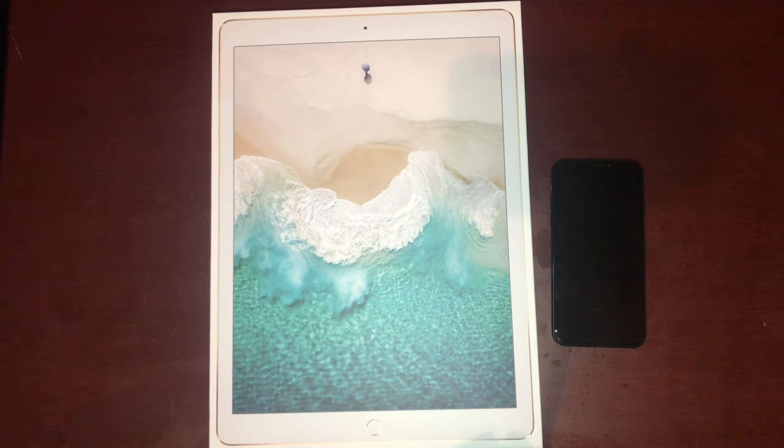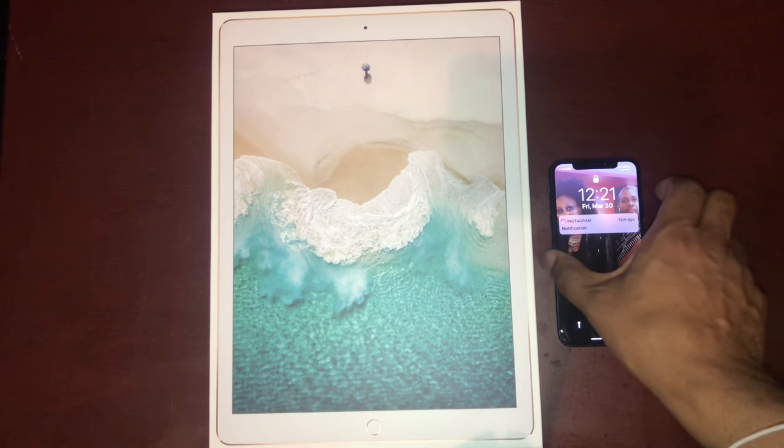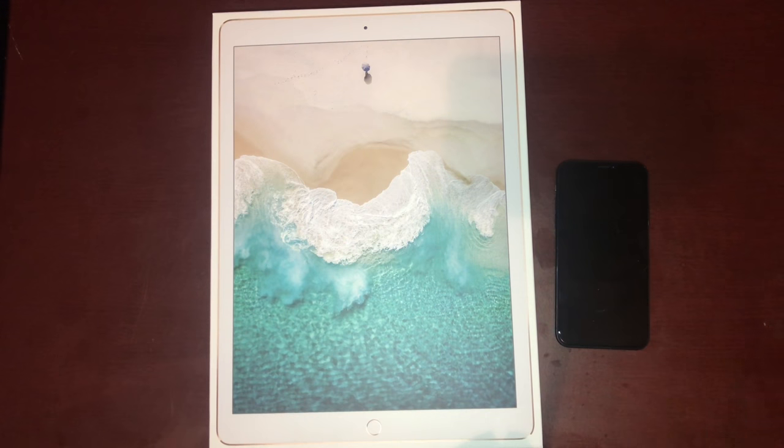So we're doing an unboxing of my new iPad Pro 12.9. Now, I wanted to get this at the beginning of this year when I got my beautiful iPhone 10, but the rumors, on pretty much every tech channel, were that the new iPad Pro 12.9 inch was gonna have a notch. It was gonna be full screen. It wasn't even gonna be considered a 12.9 inch because it's full screen. It's gonna be like a 15 inch, whatever.